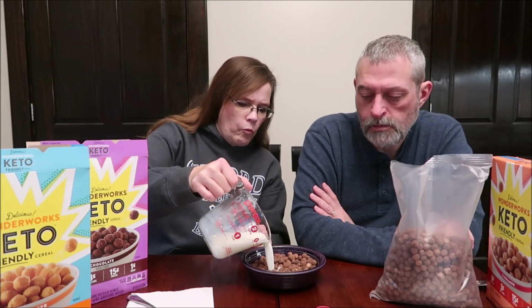This is only 150 calories, so the peanut butter was 160, the chocolate is 150, 6 grams of total fat, 3 grams of carbs, 15 protein, and 1 gram of sugar. That's very good. That's a cocoa flavor. So that has that same texture. I hope I have enough milk out here. You put a lot in that first bowl. I did. It's not a ton of sweetness, but I do get sweetness in that. Yeah, a little bit. I really do.